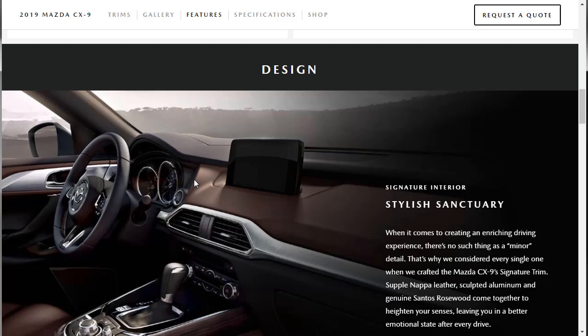Okay, so yeah, those were some features. Let's talk about these design features. They're telling us that the Mazda CX-9, let's say in the Signature trim, comes with the supple Napa leather and the rosewood. You see the wood veneers down here by the shifter? That's what they're talking about. We're getting the Touring trim, so we're not going to be getting the Napa leather. Are we going to learn about this stuff along the way? Yeah, sure, because maybe you might be interested in the Signature. But we're going to do a build on the Touring. So let's find out what they want to tell us about the design stuff.